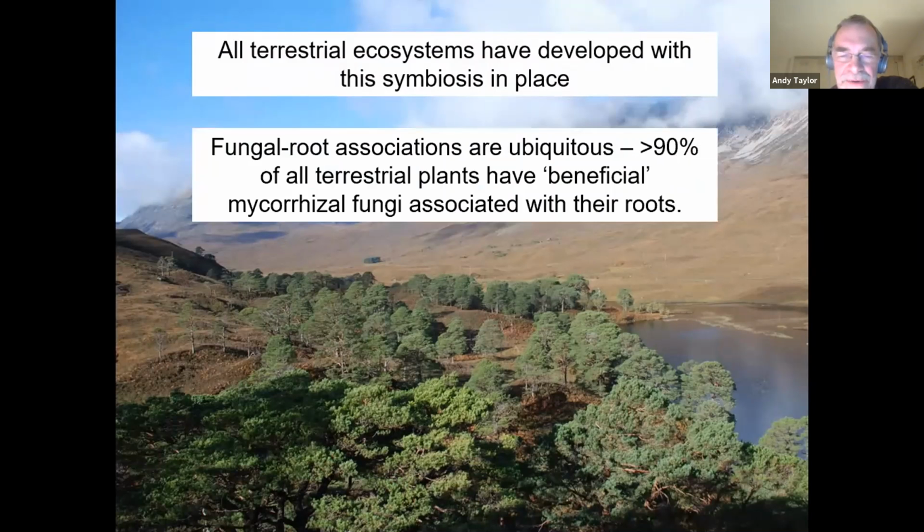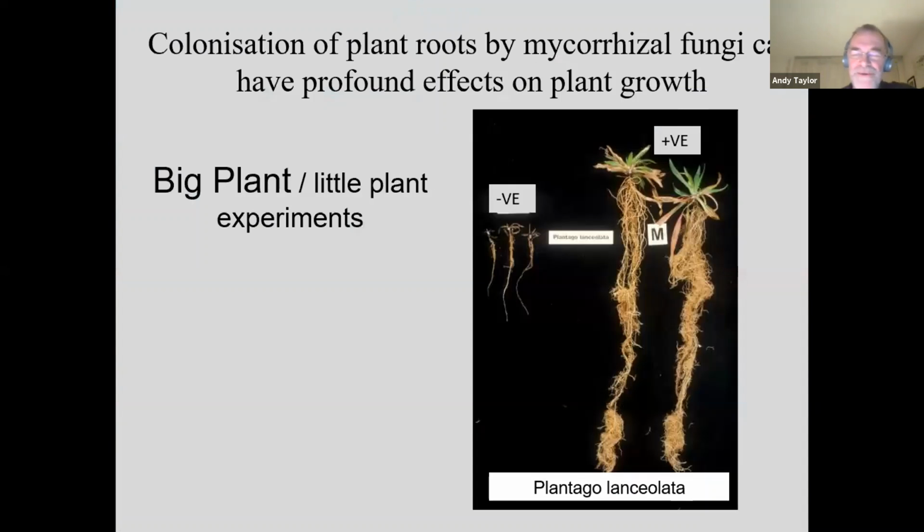Okay, and we now know that these fungal root associations are ubiquitous, with over 90% of all land plants having these fungi associated with their roots. Okay, now this is really, really crucial because this is all based upon carbon and the transfer of nutrients between the soil taken up by the fungus, transferred to the plant in return for carbon. Okay, and this is what it's based on.